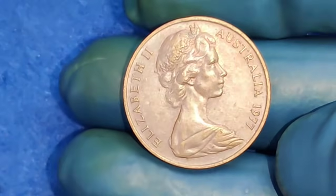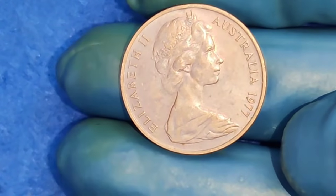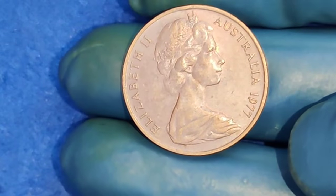Coin number 3. And now, we cross the halfway mark in our treasure hunt. But don't blink, because coin number 3 will leave you breathless.